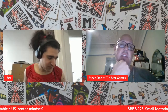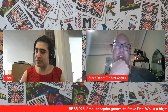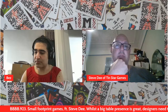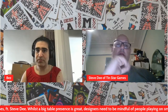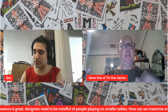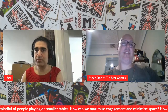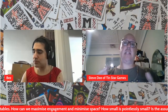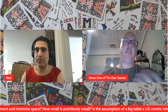I think the key is thinking about physicality. You know, not just rules and not just good art or something. Think about, well, could this card be smaller? You know, is there a way that we can make the board more modular? That's the thing. If there's a modular design and your table's small, you can put a little bit of the board over there, or a bit of the board over there, or something. Thinking about the physicality of your product is a really good idea as part of design.